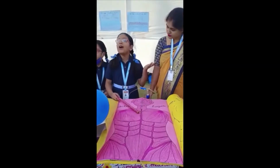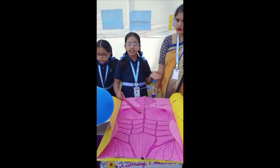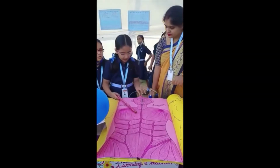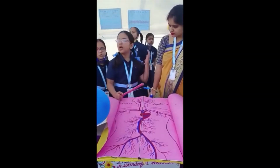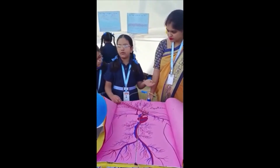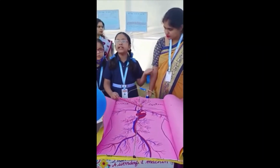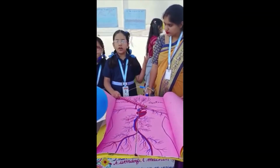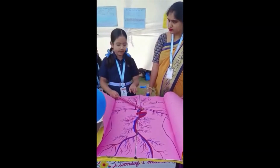Friends, do you know a fact about our muscles? There are 600 muscles in our little body. After the muscle layer, we can see our nervous system. The nervous system helps our body to communicate with our brain. It sends and receives messages from our body. The nervous system has a very wide network in our body.